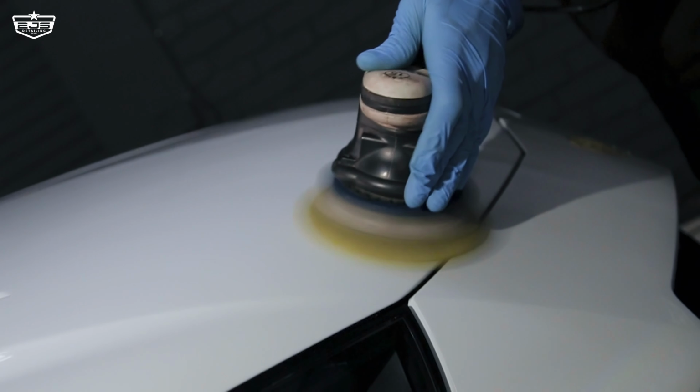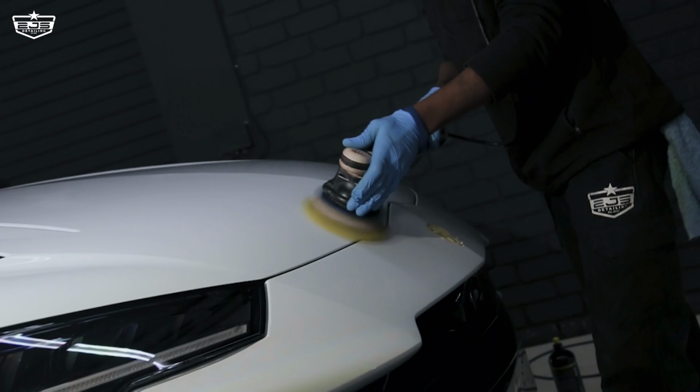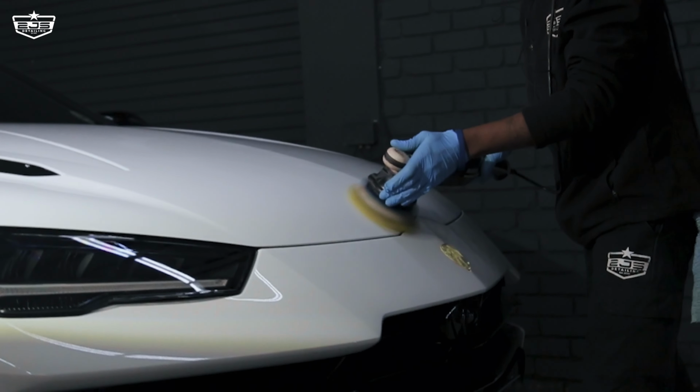So moving on, we're now busy removing any possible swirl marks or light scratches to ensure that the paint is perfect and flawless before we apply the PPF.